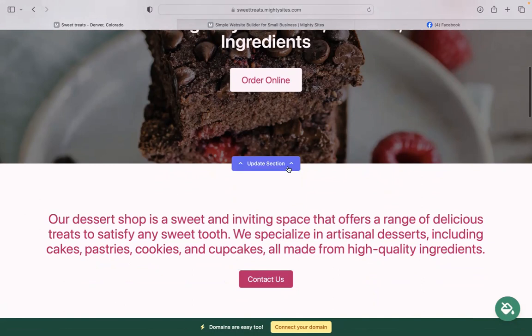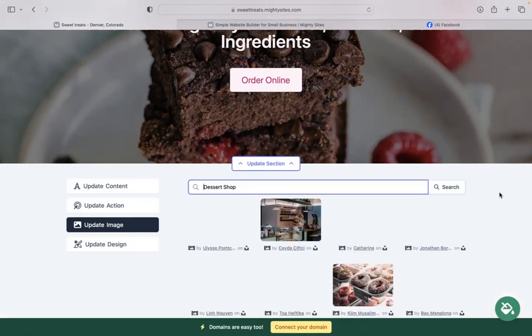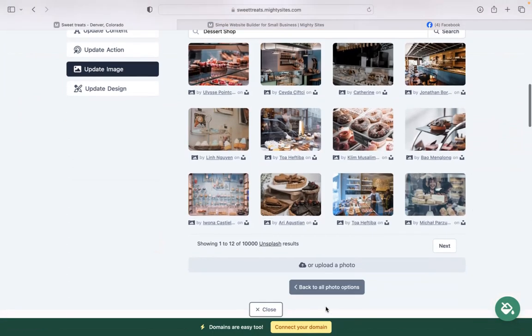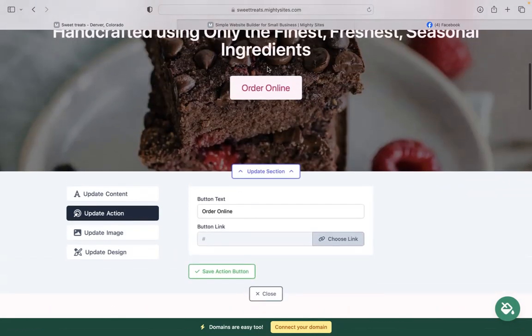Now, for each section you want to make a bit more personalized to your very own business, click on that update section button. Underneath, update images, where you can browse your device and upload your own images, or search through the photo library. There's hundreds of free high quality images to choose from. You also have the option to connect your Instagram account if you have a profile and automatically pull in those photos.